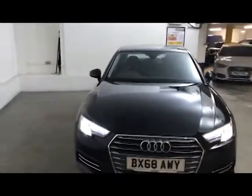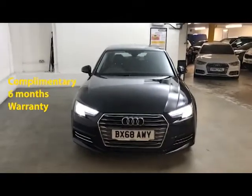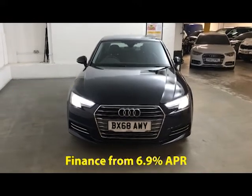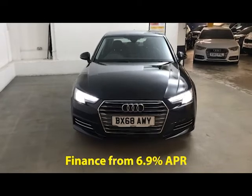Very nice car, both in and out. It's been looked after, as I said, full service history from Audi and recent MOT as well. It will come with 6 months gold cover warranty, which can be extended for as little as £199 for an extra 6 months. We also have a range of finance options available, so if finance is something you're looking for, then we can help you out with that as well.